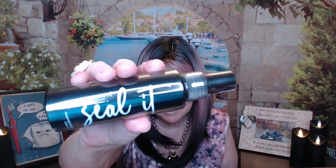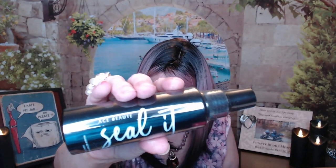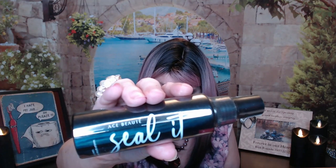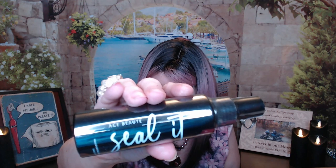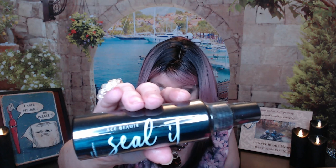And the item that I got was by Ace Beauté. And it's Seal It. And it is a setting spray. And this had a value of $28. So it says, ready to seal the deal? This weightless setting spray is here to keep your look on lock from sun up to sundown. This refreshing formula won't make you feel sticky. It just delivers a perfect finish that lasts all day. And again, this added value of $28.